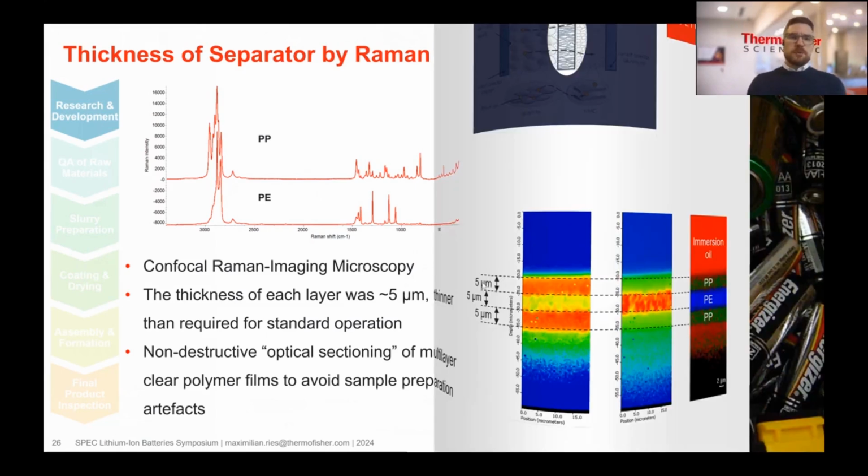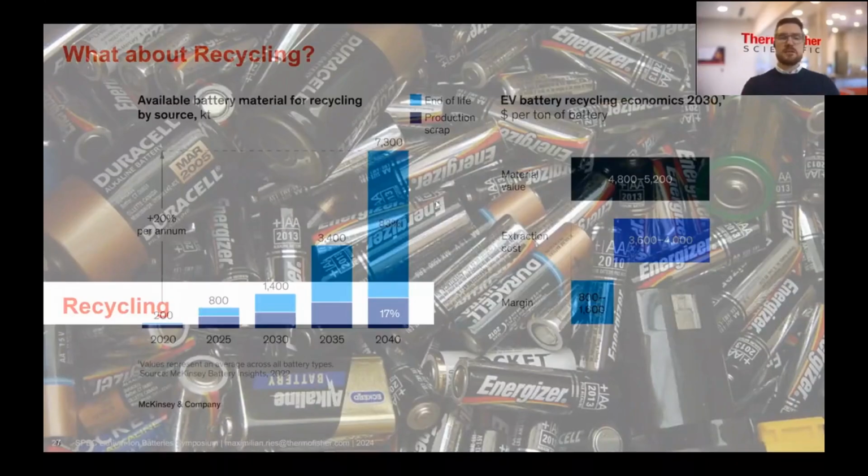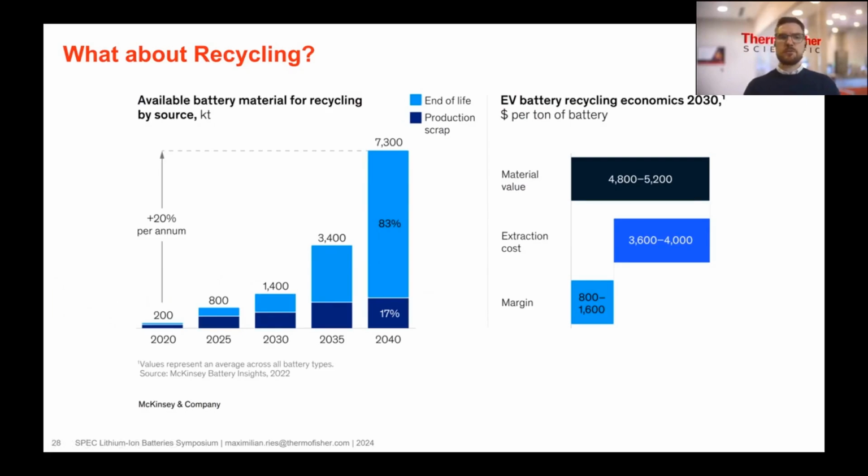Speaking, of course, of a battery value chain, we want to look also into the recycling of batteries. And the recycling market is pretty enormous. So you can see here the available battery material for recycling by source, and you can see how it will increase, of course, over time as we have more and more batteries. And when we look at the amount of money that we have per ton of battery, we can see the material value constitutes a huge part of it. And even if we take out all the extraction costs, we still have a margin that makes recycling profitable.